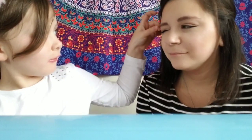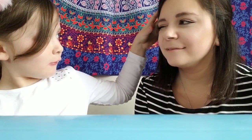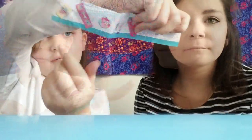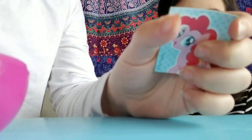Wait, there's a sticker missing. Oh, it might be in the box somewhere. Wait, it's on my finger. Let's just stick it to my head. Oh, that looks actually pretty good. And then there's a heart or a butterfly. I'm not sure. Leave it in the comments if you know what it is. Then we have a collector's guide. Oh my god. I think we got this one. Is that it? Nope. There's a magnet. That's cute.